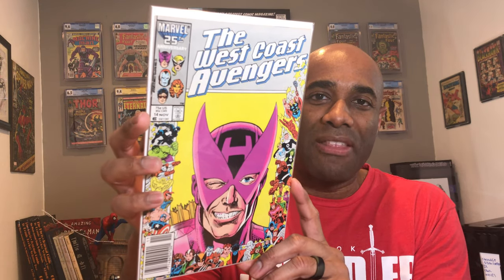This is a 20th anniversary cover. West Coast Avengers number 14 featuring Hawkeye. Really, really cool book. I recently saw somebody that actually completed their run of these 25th anniversaries. I was somewhat inspired by that post that I saw on Instagram. I was digging through long boxes earlier today. I saw this book. I turned to the shop owner and I said, "This is coming home with Dad." So I had to bring it home.